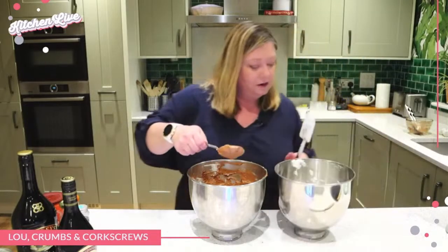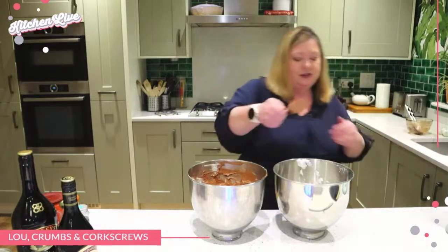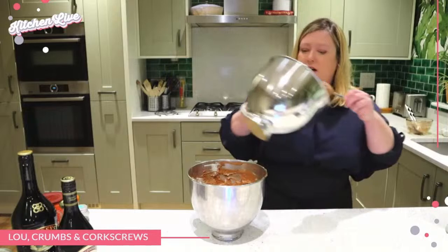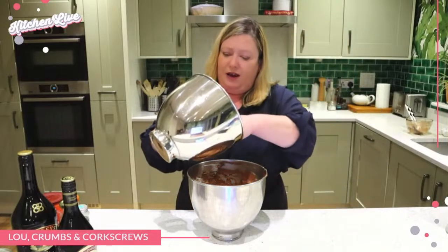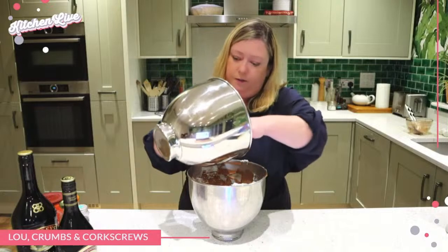No, that's fine. I was a bit worried, but I don't need to be. All my egg white is going in here, so it doesn't matter if I get chocolate in here. So I'm going to take another third of white.